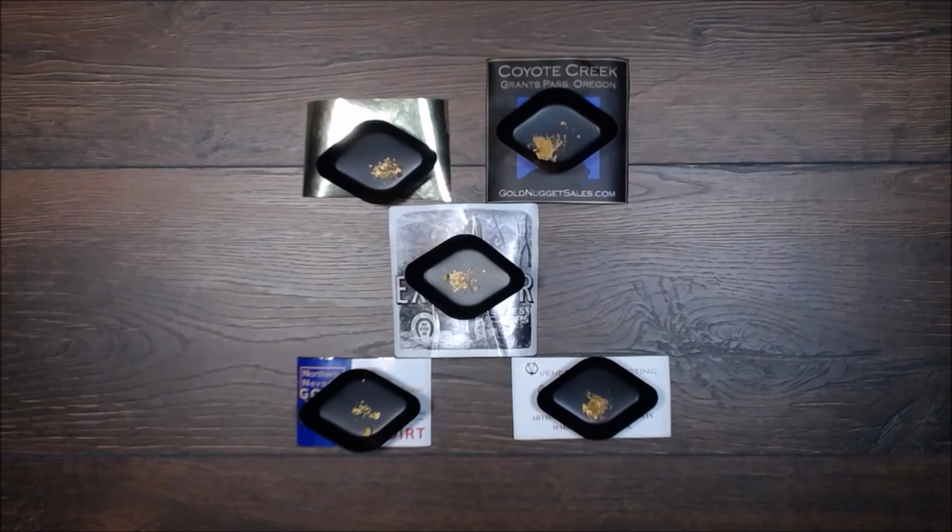The Gold Nugget Sales, I'm going to give a hard for a beginner, a medium for an advanced panner, and even a medium for an expert panner, but it's kind of lower on the scale. And that's due to the fact that, again, really dark material, and the gold is on the smaller end of a classification. For the Irwin's Paydirt, I'm going to give it a medium for a beginner panner, but an easy for an advanced or expert panner.